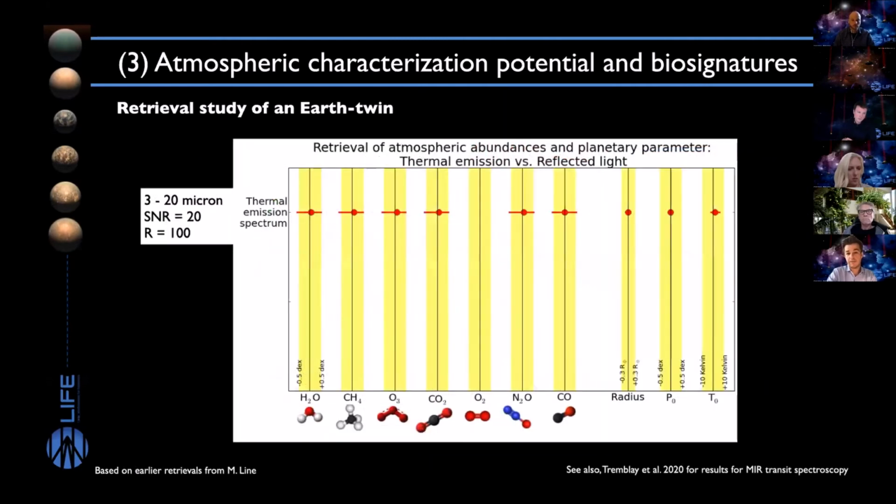The first analysis of this kind we already did last year, and it was part of the white paper we submitted to ESA. This was one portion of the grid I was just describing, and it showed us that this is really an important analysis to complete. What we did here is compare the information content of the emission spectrum of an Earth twin to that of the reflected light spectrum.